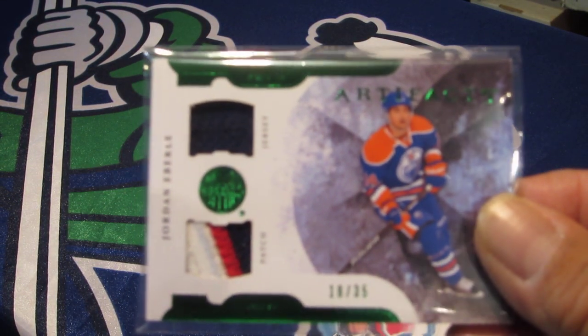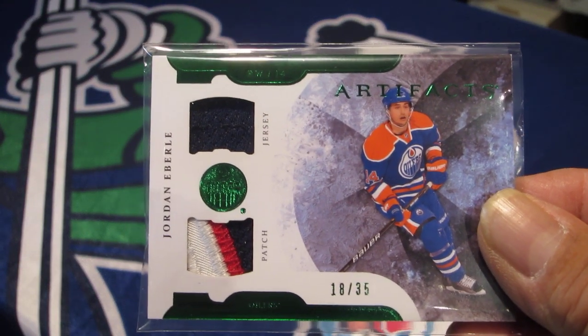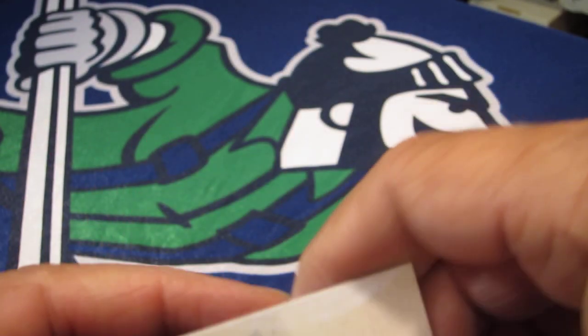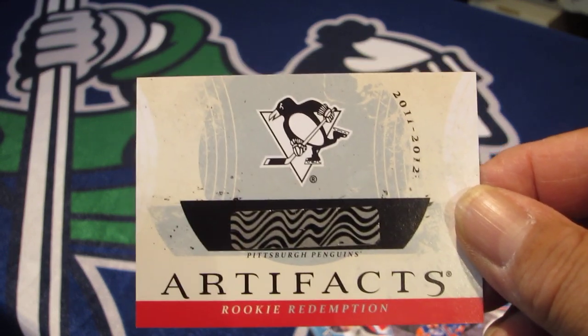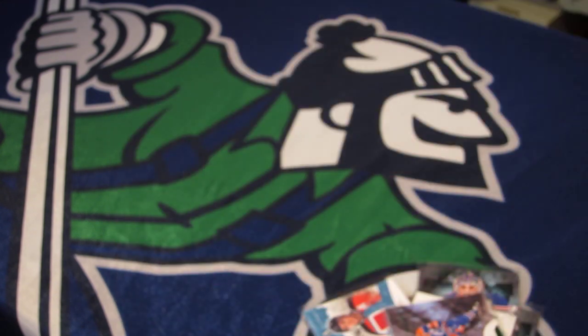Every box I opened today had a patch card. So this is a jersey patch of Jordan Eberle, numbered out of 35. And then, of course, the Artifact Redemption card. So this will be a Pittsburgh Penguins rookie this year. Don't know who it is, but hopefully he's good.